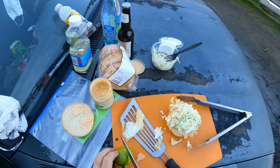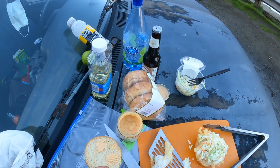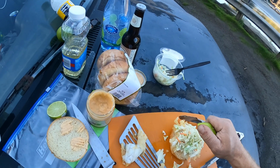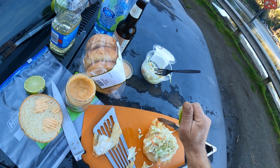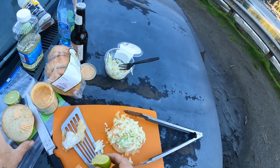Oh yeah. Little tip if you didn't already know it about limes. The skinny skins, the thin, shiny skin, will have a lot better juice than the darker green, thick skin, hard skin ones. Oh, that smells so good. Oh yeah.